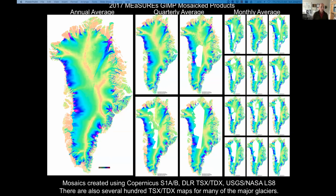We're able to produce annual average maps for the complete ice sheet, then quarterly averages that are pretty complete, then monthly averages, and we can also produce 12 or 6-day averages from the data. This is just an incredible change in the picture of things from as little as 5 years ago, when we had really no coverage for some years.